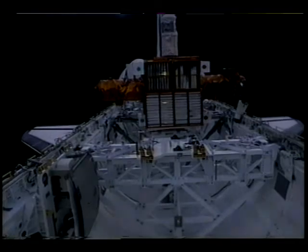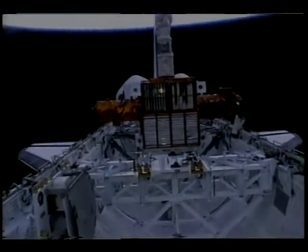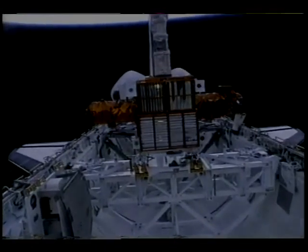And Underdog did just a super job of grappling the thing because we had rates in two axes and we weren't able to damp them all out. We did get them fairly low for him. And he did a terrific job on the capture. And here we now see the final desired end result. The Spartan settling into its cradle to be brought home, hopefully after a successful mission.